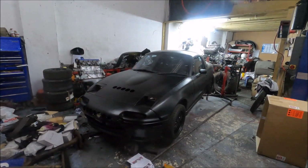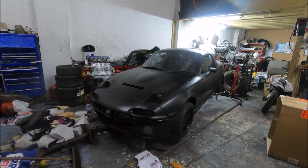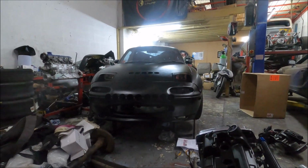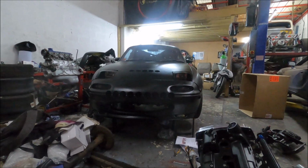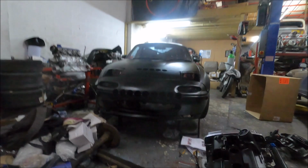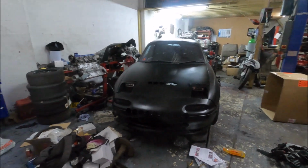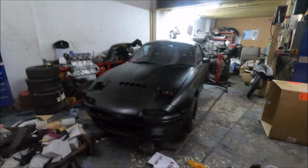Well, many hours later, the headlights are complete. Fitment is not perfect, but it's such a fucking pain in the ass to get them right that that's as good as it's getting for me. I can't be bothered making it better.